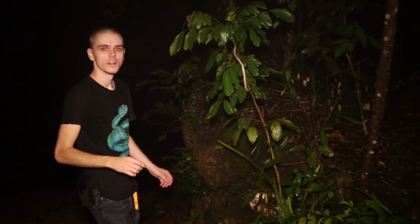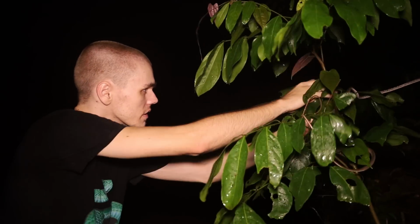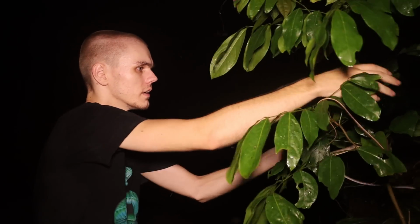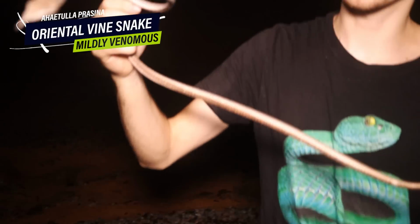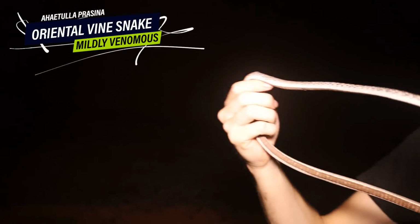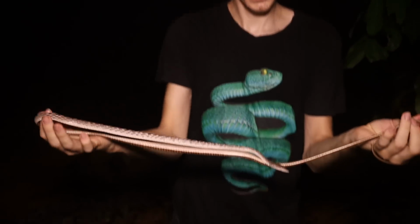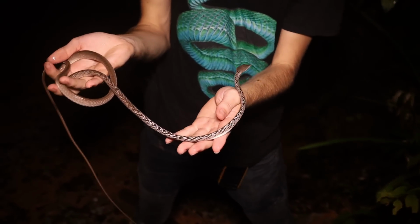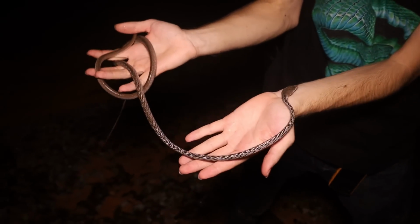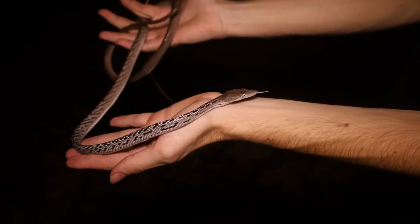Let's go. Alright, so here's a species we've shown many times on the channel, but it's also a first. Because, let me get him out. It is a Ahaetulla prasina, the oriental vine snake, which you've seen hundreds of times in our videos, but never a gray one. And here in eastern Thailand, this is actually the most common color that they come in as adults. In the south, they're always green, but here in the east, they're this silvery gray. And this one's actually got a bit of brown to it as well. A lot of brown, actually.